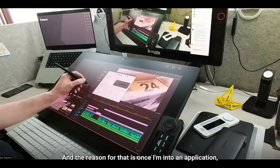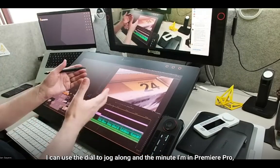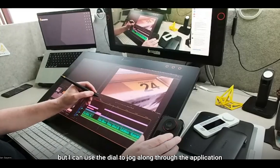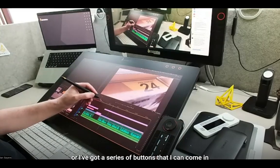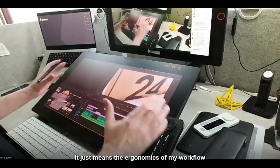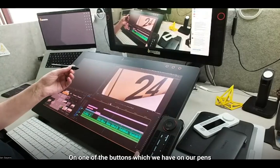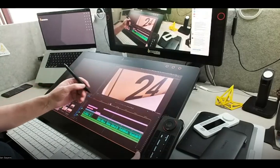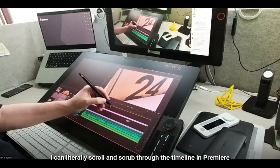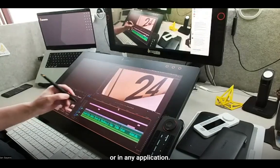The reason for that is, once I'm into an application like Premiere Pro, I can use the dial to jog along through the application, or I've got a series of buttons that I can click on the quick keys just to jump through. It just means the ergonomics of my workflow and my setup is so fast and so easy. And one of the buttons which we have on our pens is mouse wheel, so I don't even need to touch the buttons. I can literally scroll and scrub through a timeline in Premiere or in any application.